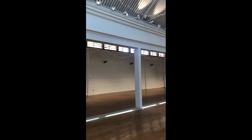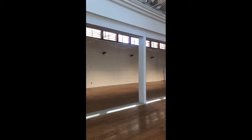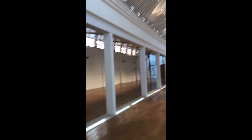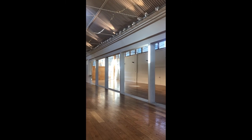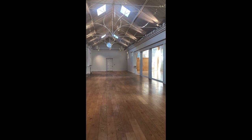Down this side of the room here is the kitchens. So it was restored in 2016, all with events in mind. So you've got lots of power in the floor, kitchens down that side, furniture storage down here, along with green rooms for things like your DJ and your band, photographer, etc. And really this space is the couple's own on the day.